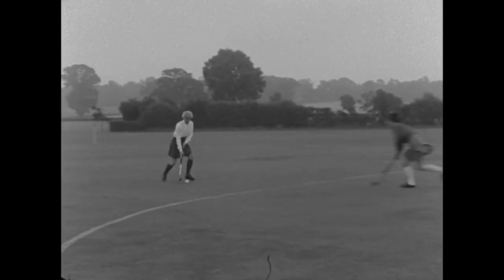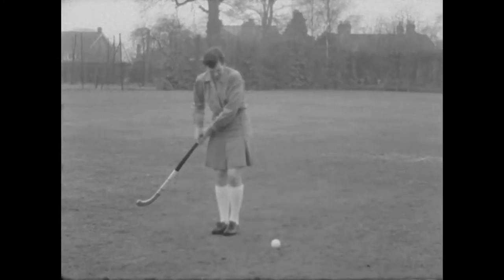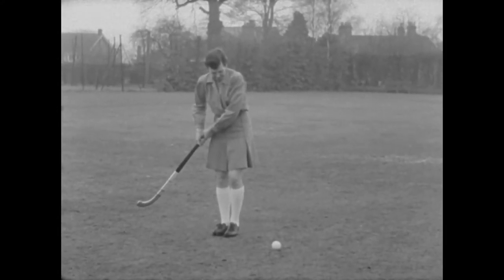Denise, a forward, uses the drive for a shot at goal, while Jenny, a defence player, uses the same stroke to clear the ball away from goal. The drive is very important.